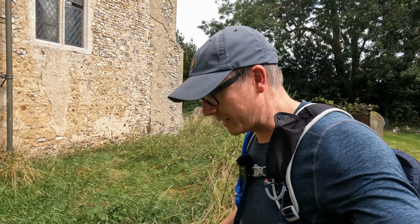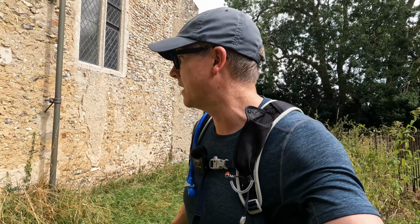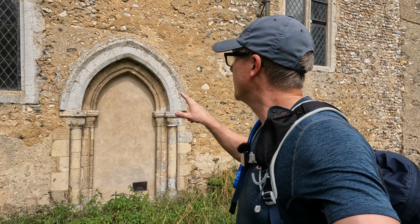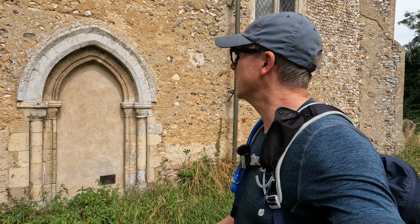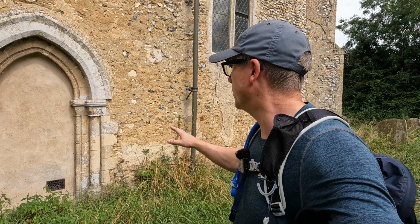So I'm round on the south side of the chancel. I've got a feeling I may have said earlier the north side of the chancel, but I'm here on the south side, and this is the priest door. This is 12th century. Beautiful. Now, it's not your classic Norman style arch because that would be a continuous curve over, so this is probably late 12th century I would say, but still a beautiful example of one, and some lovely stone carvings as well.